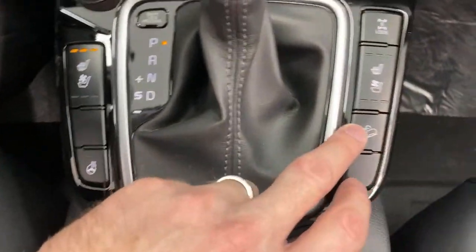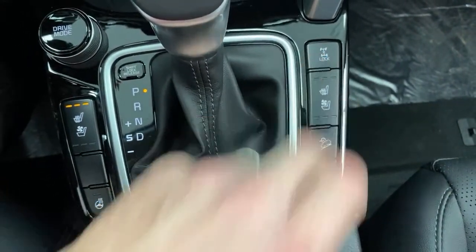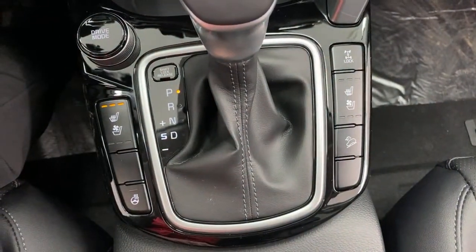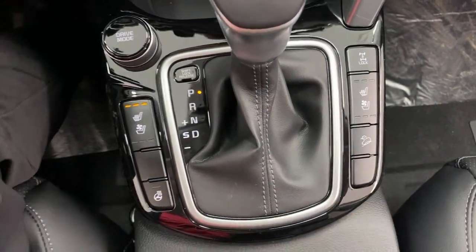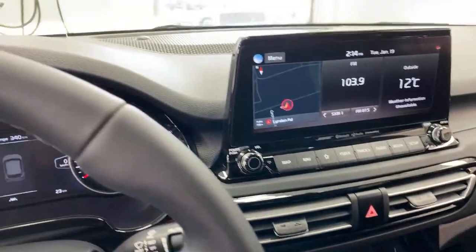Hill descent control, if you're into that. Like I said, heated ventilated seats, the four-wheel drive lock button. You don't really have to hit that. The all-wheel drive system works well on its own, but if you want to lock all four wheels to spin exactly equally at all times at lower speeds, it can do that as well. So there's your basic overview of this car. Now let's go take a quick look at the Sorento.